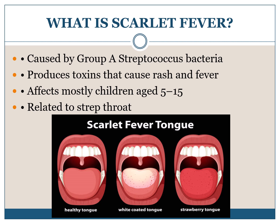Scarlet fever is caused by group A Streptococcus bacteria. These bacteria produce toxins that make people feel sick. They cause a red rash and high fever. Scarlet fever mostly affects children aged 5 to 15 years old. It's very common in schools because children are close to each other.